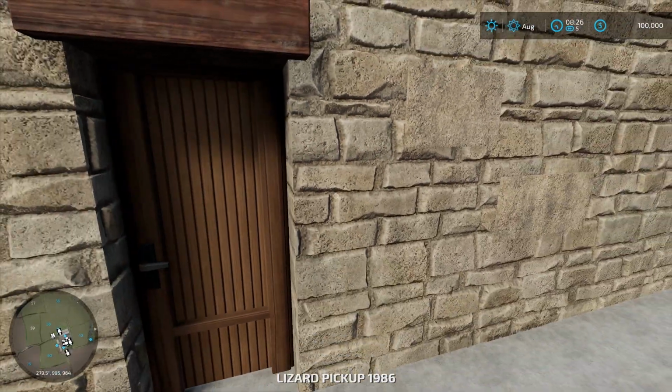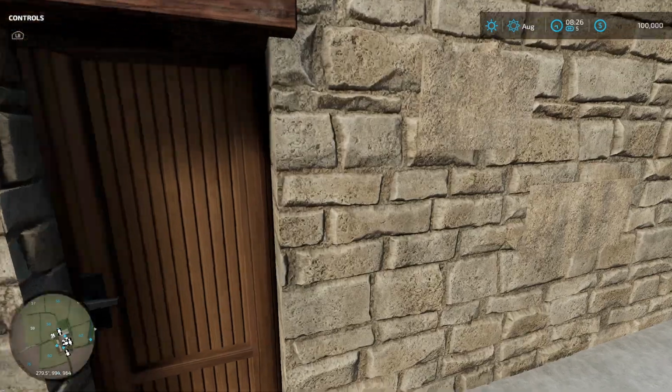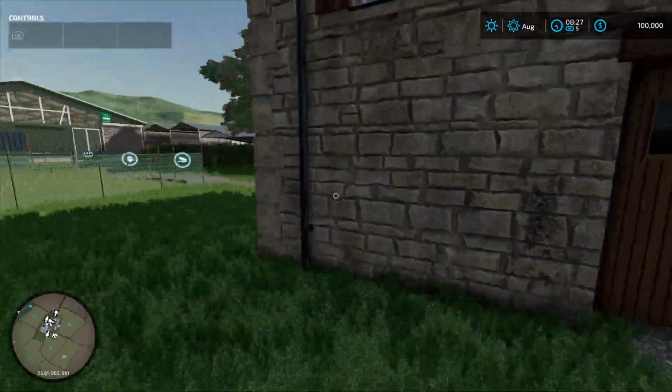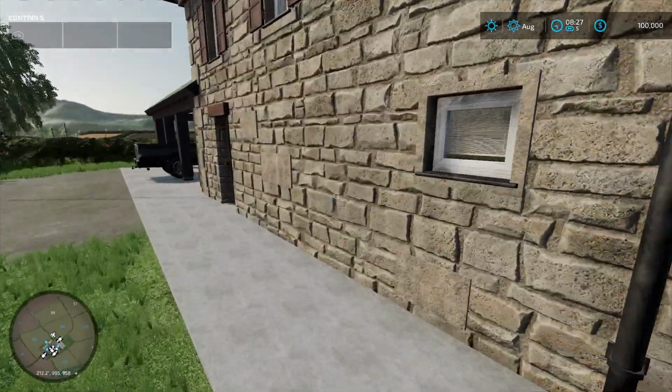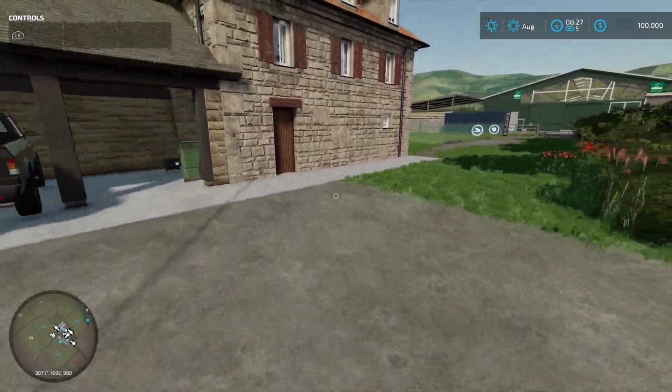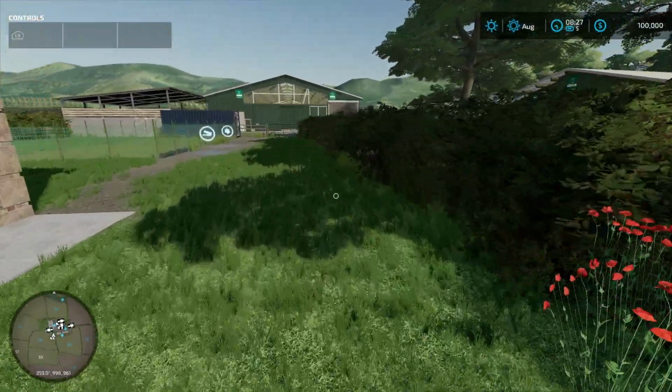So this looks like the main farm right here. Let me put this thing up real quick. I know I'm probably talking really fast. That's because I'm trying to get done with this map tour really quick. Where's the sleep trigger? Is there a sleep trigger? There might not be a sleep trigger.